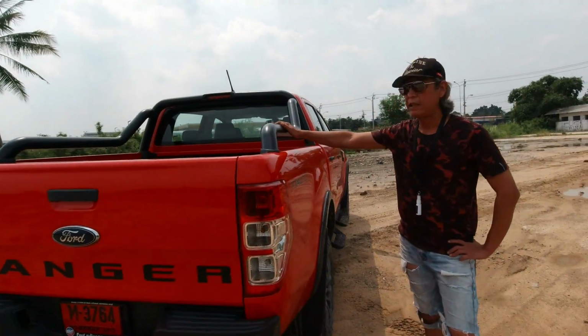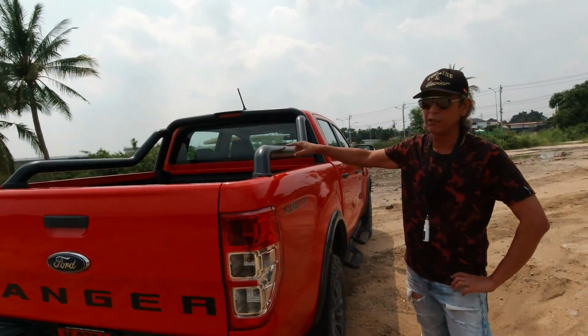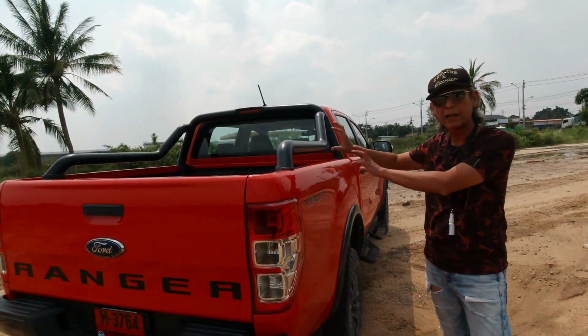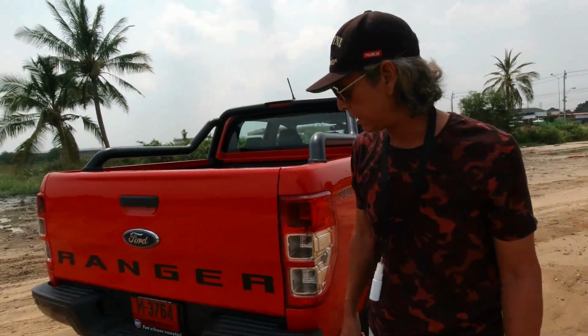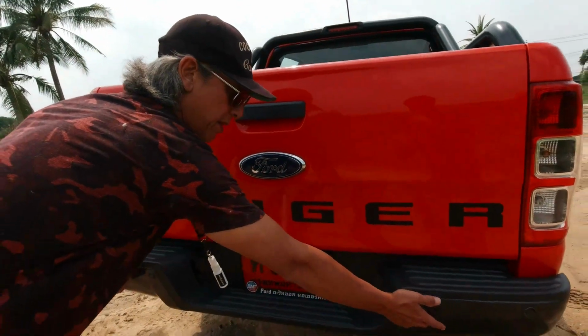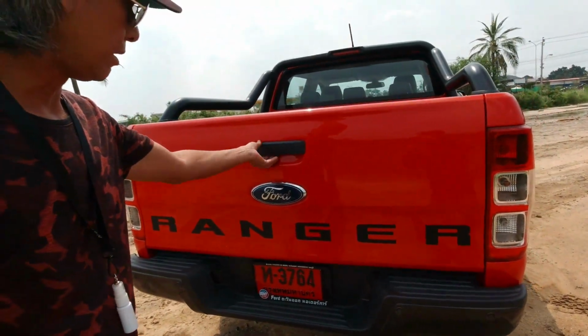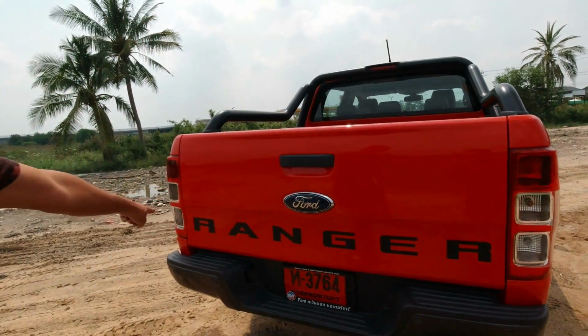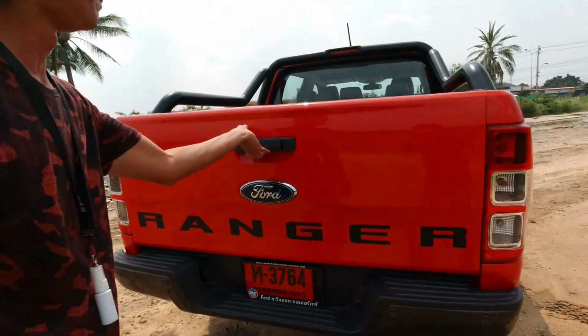On top, this is a sports bar with a third brake light on top, and this is good if you're attaching stuff like spotlights or any other equipment, it could be attached here. The gray trim is also at the bumpers, just like the front. And let's open up the tailgate. Oh, big Ranger sticker across the tailgate as well.